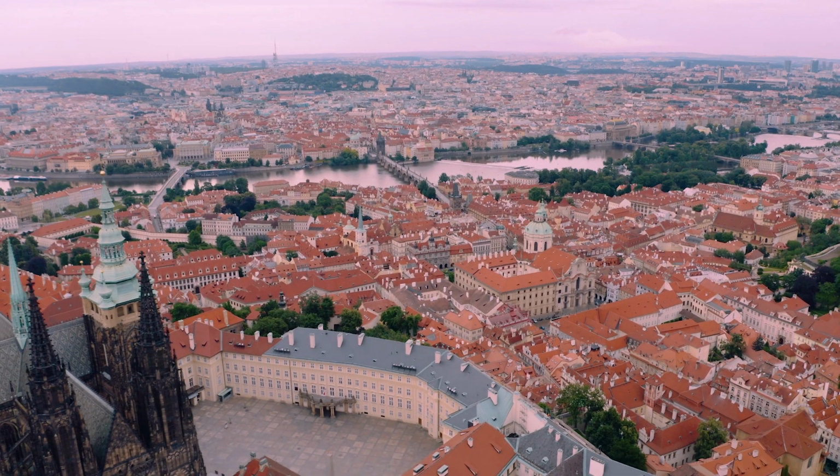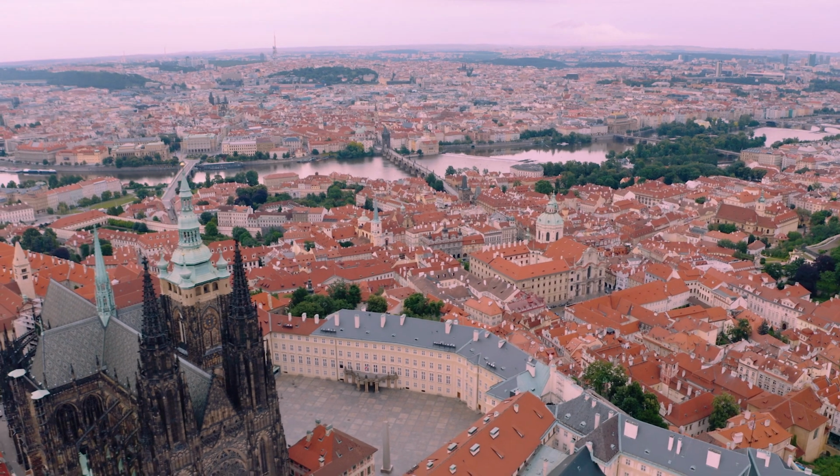It is one of the most expensive European capitals as well as one of the most beautiful ones, but I might be biased.